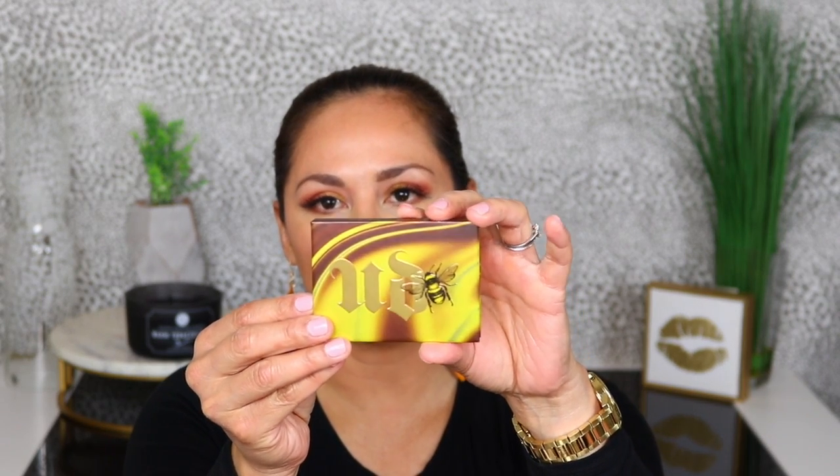So here's the little palette that comes in the collection. And when you open it, here are the shades here. Now the shades are similar to what you would see in their honey palette, the long honey palette. I don't know if the shades are actually the exact same or whether this is different or not. It might just be a mini version of that honey palette, but I really love the shades.